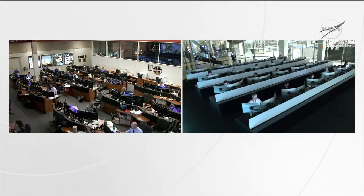Great news. We have confirmed physical separation. Good undock burns 1 and 2. The retreat rate is nominal. That undock time was 6:23 a.m. Central Time. At the time of undocking, Space Station and Dragon Endeavour were 258 statute miles north off the coast of Australia.